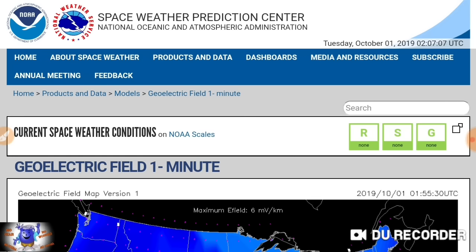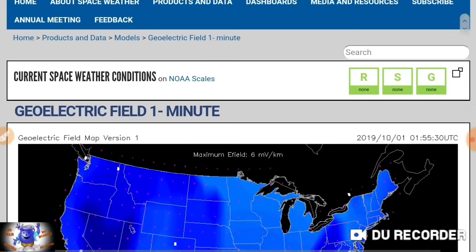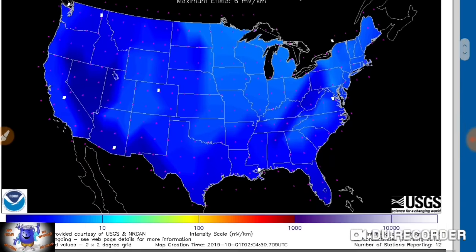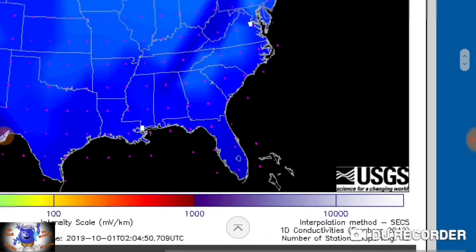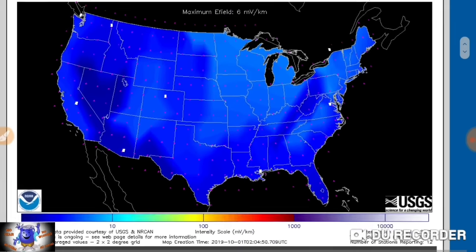But anyway, what we got going on here, guys, this is a new model, and I think it's pretty cool. I just started including this in my model updates. It's a geoelectric field model. If you notice, that was NOAA, but look down here, USGS. So they're involved too with this model.